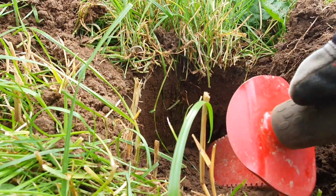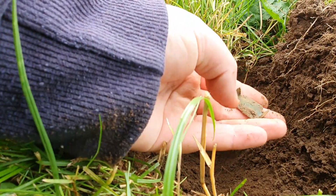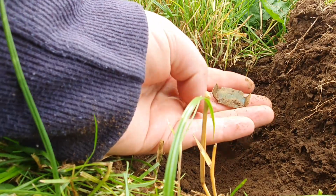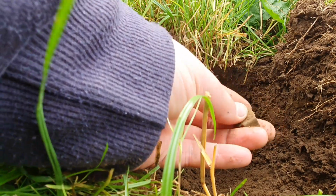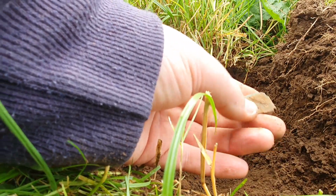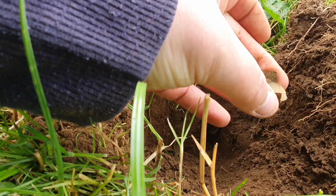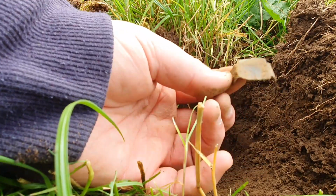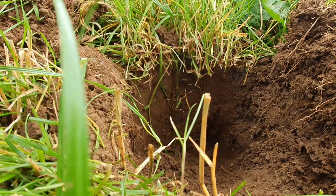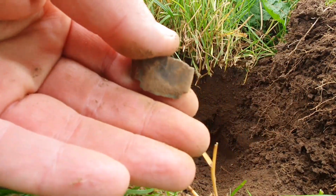Let's see, it looks like it might be some sort of buckle. There we go, look. Oh, it's a clog clasp. Yep, bit of a clog clasp, I think, looking at that. Oh, it might not be. I don't know. Well, clean it up. I'll show you later. Nice, something different for a change.